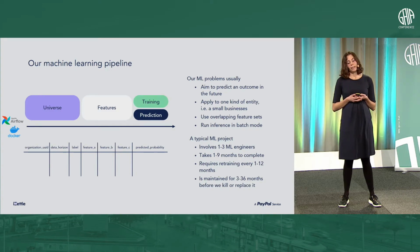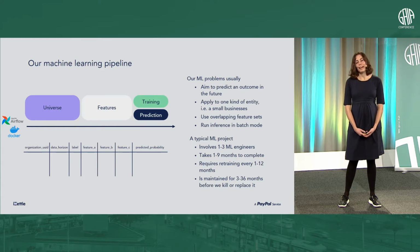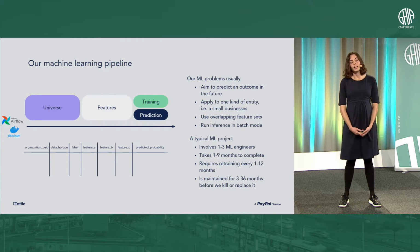Finally, one characteristic of our ML problems is that they typically run predictions in batch mode. So we currently don't have any real-time ML applications. That will probably change in the future, but for now it's actually very nice because it allows us to keep our data infrastructure and ML infrastructure a lot simpler.